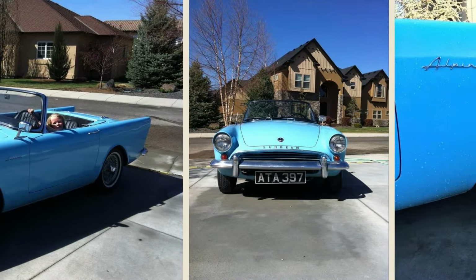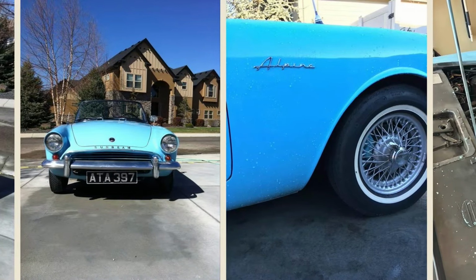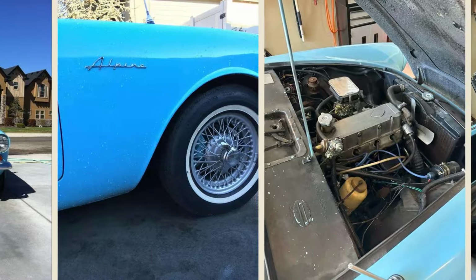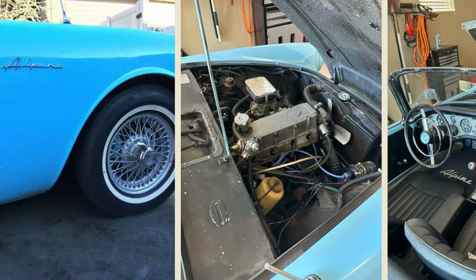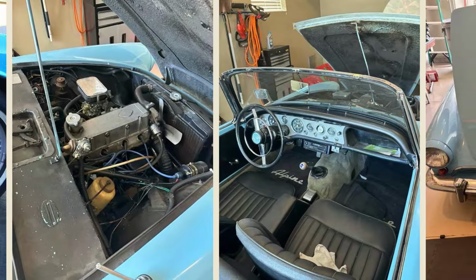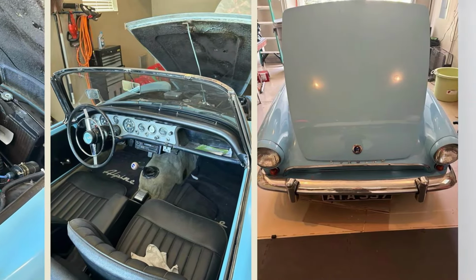It comes with an extra set of wire knockoff wheels and a like-new tonneau cover. The electrical system is positive ground, and while the wiring could use some tidying up, all gauges and switches function properly. A collectible classic at a firm price, this Sunbeam Alpine is a great find for European car enthusiasts.